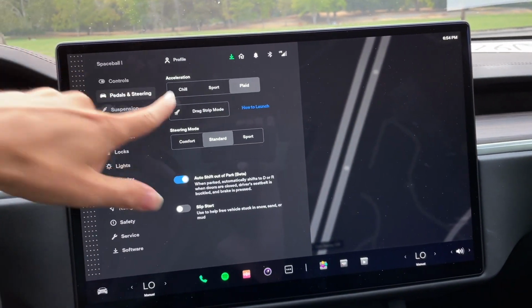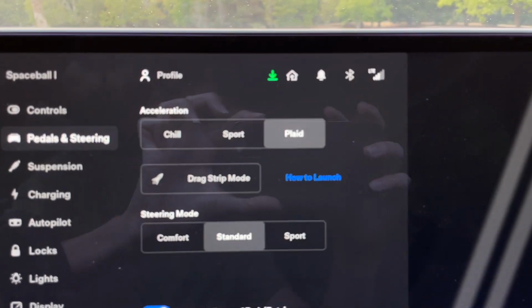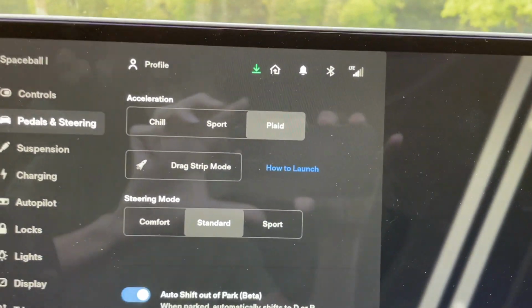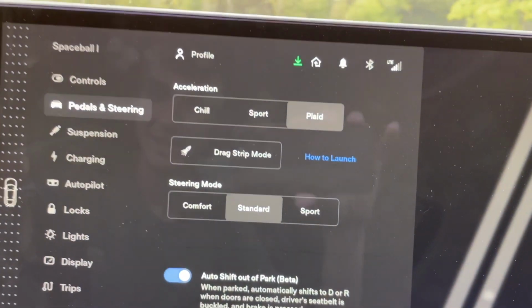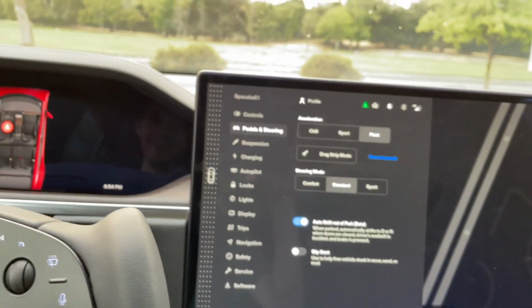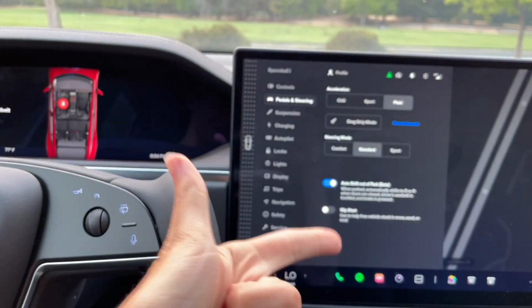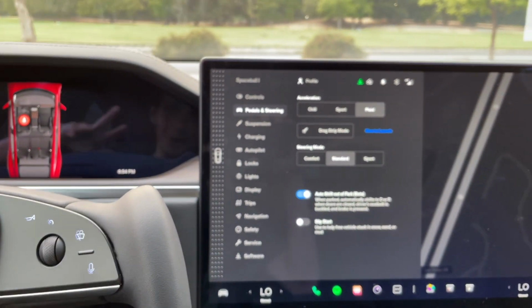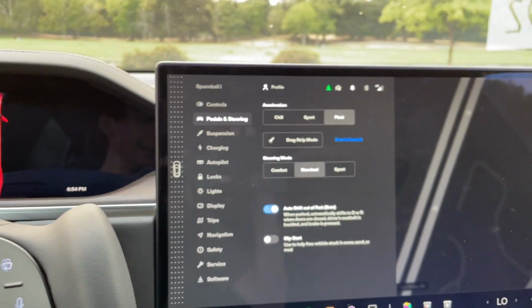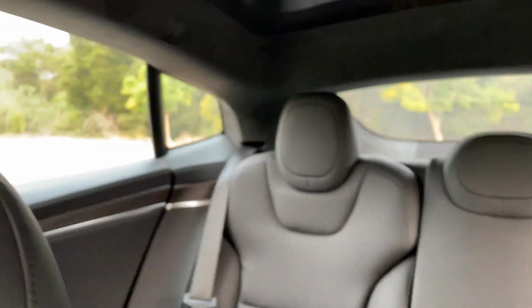We've got kind of a new sort of layout here. You've got the acceleration, of course. You got the plaid mode, okay? And there's also a drag strip mode, so if you really want to launch it. The thing is this car is faster than every Lamborghini, every McLaren, every Ferrari. And it is a 4-seat family sedan.